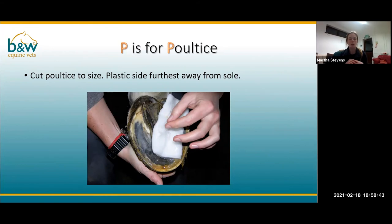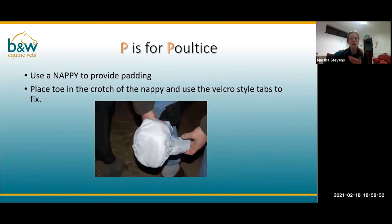We tend to advise putting them on warm and wet when you're first putting them on to try and draw something out. And then sometimes we'll say, actually, after a few days of a warm, wet poultice, switch to a dry poultice just to keep things covered.